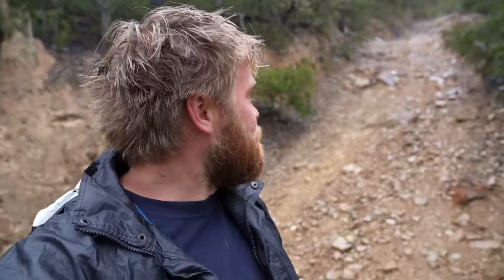Now we got to get back up out of this valley. It's raining. The track's getting very slippery. I think it's the main last hill climb, but it's going to be a bit of a send.